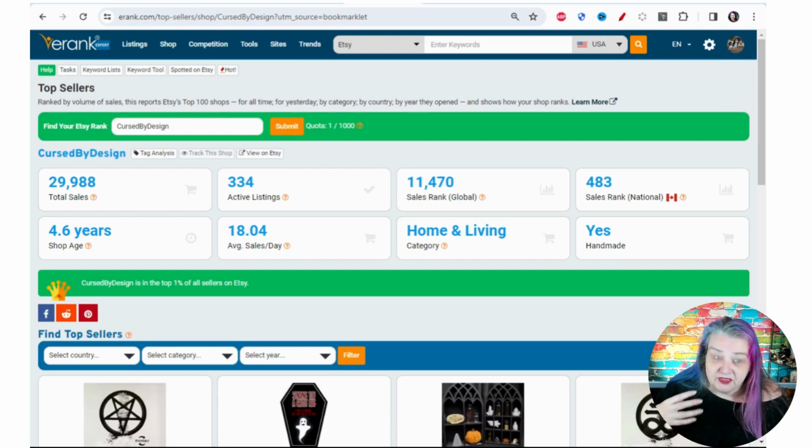Well, in fact, there's a spike in November. So this shop people are buying as gifts for as well. There isn't a massive spike for Halloween. It's steady all year round, which I think is fantastic. So again, you can have a shop based on a single once a year niche that actually does well all year. Loving it.